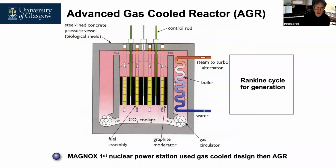But in the UK, they actually use CO2 as the coolant for the reactor core, and the CO2 also transfers the heat from the reactor core into a heat exchanger with the water. So this is all set up so you have the highly radioactive side, and then the water going through the Rankine cycle power station ends up not being radioactive and being relatively safe.